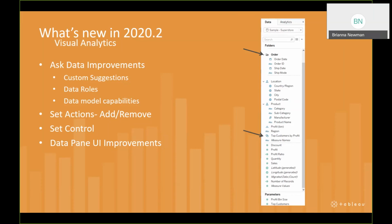Also, we've added data roles in Ask Data improvements as well. So with data roles within Ask Data, a user can add a synonym to a data field or value, and then Ask Data can capture a copy of that metadata, and other data sources can inherit those fields. So this is going to save a ton of time in data curation, and it makes it easier to have consistent and accurate data models for analysis.